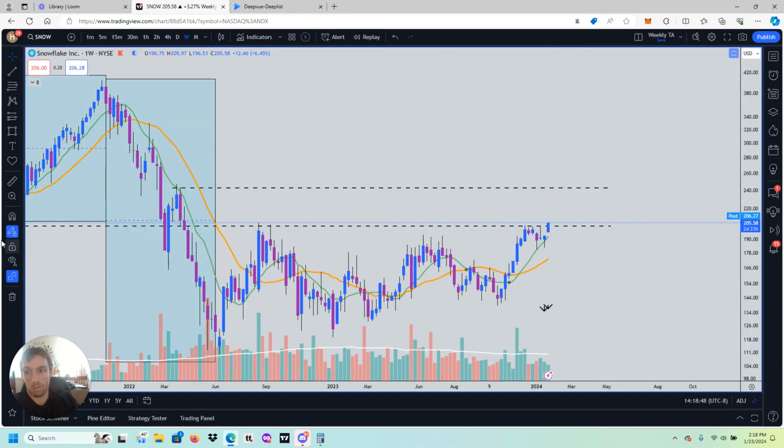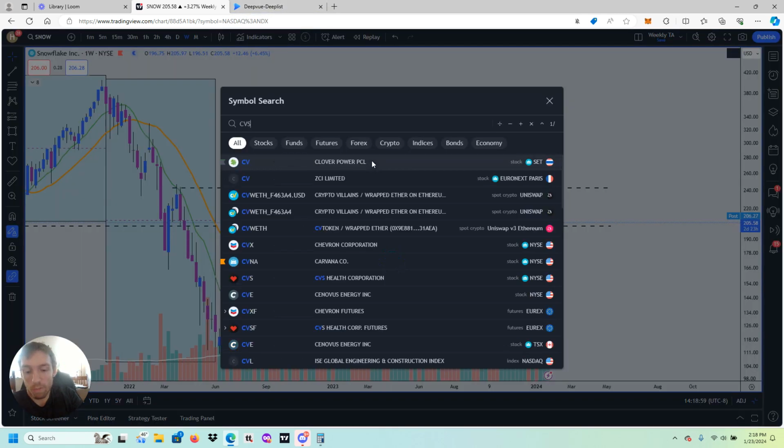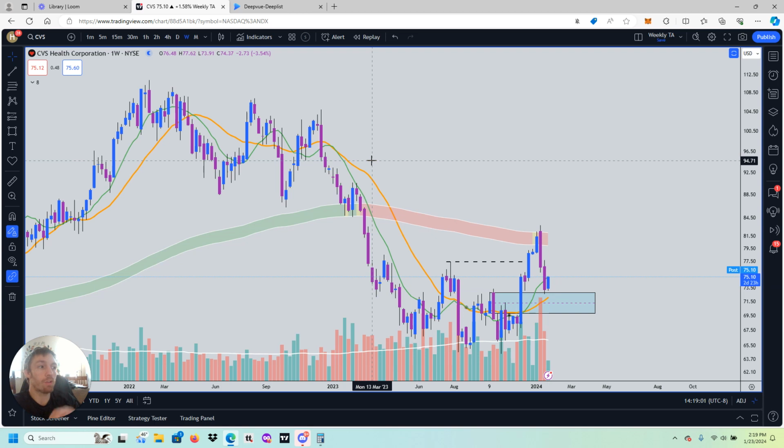What am I looking for on Snow? 250 is my target, 20% roughly on Snowflake. I'm looking for much larger moves and risk to reward opportunity. That's what I've been talking a lot about lately. Yes, this looks fine. If it pivots here, it could easily come back to 81, 82. It looks fine, but does it look great?